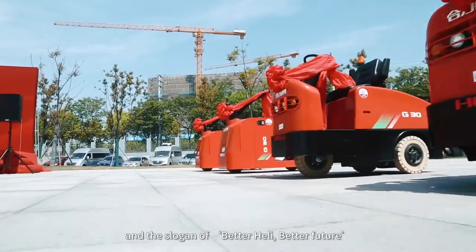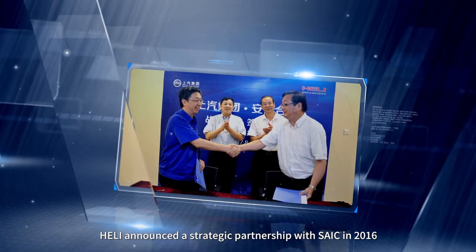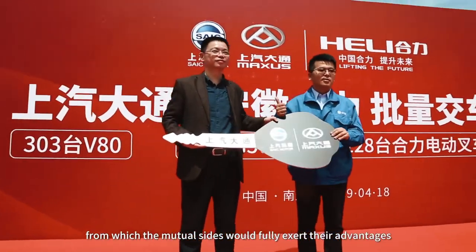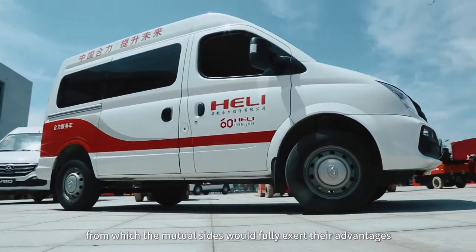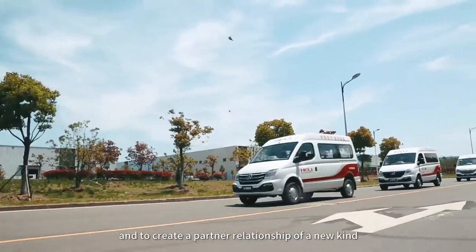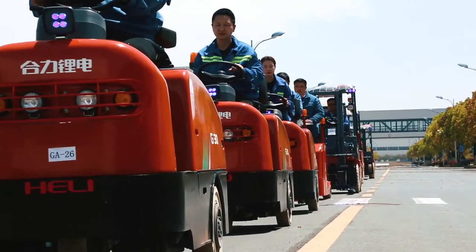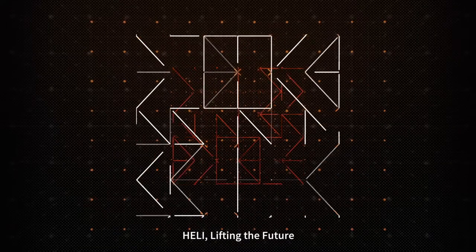Slogan of better Heli, better future. Heli announced a strategic partnership with SAIC in 2016, from which the mutual sides would fully exert their advantages to provide each other with better goods and services, and to create a partner relationship of a new kind. Heli, lifting the future.